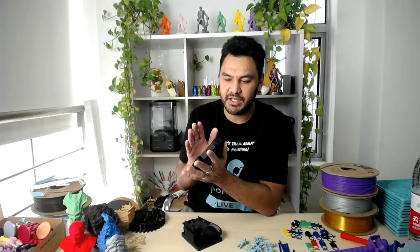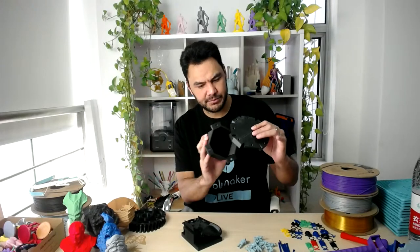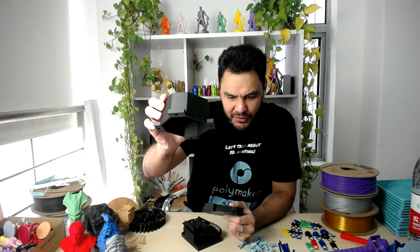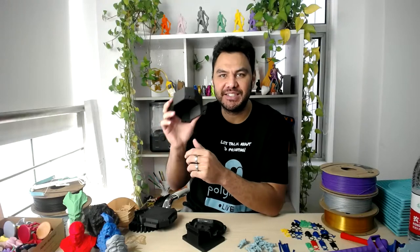PETG, not yet. We do have nylon that comes in carbon fiber, the nylon 6 and our nylon 12. This is the nylon 12, let me check the quality and the reflection here. I don't know if you have seen the post on Twitter. I basically said that we forgot to implement the layer line on this material. It was a small joke, but it's true actually.